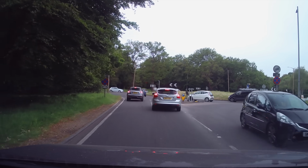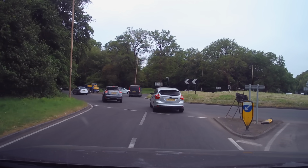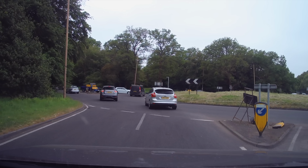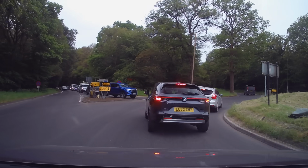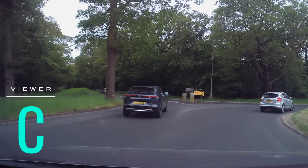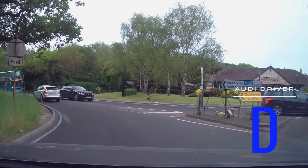When roundabouts are busy there's always a little bit of pressure to find that gap, and I think that's what my viewer does. They just go for the gap without looking up ahead enough. And they don't see the white Audi from the next junction on the left just barge their way out, and that's the vehicle that causes all the problems. Luckily my viewer got onto it just in time, but I've got to give them a C. But it was the driver of the Audi that caused the problem, so they get a D.